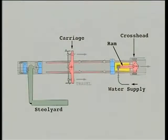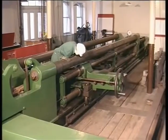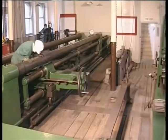The machine is 47 feet 6 inches long, and its operation is basically simple. Water at high pressure is pumped into the cylinder, and the ram forces the crosshead and the movable carriage to the right. Specimens to be tested in tension are fixed to the left of the carriage, and those to be tested in compression to the right. The load on the specimen is transferred by the horizontal lever to the steel yard, where the load is measured. The machine was designed to apply a 440-ton load and to accommodate a specimen 21 feet long.